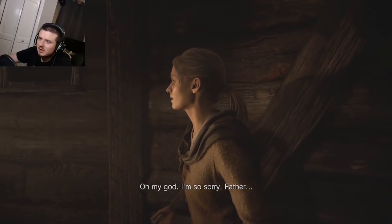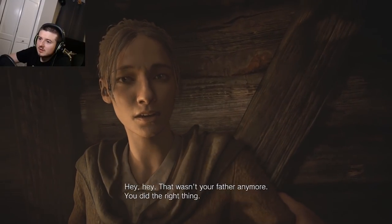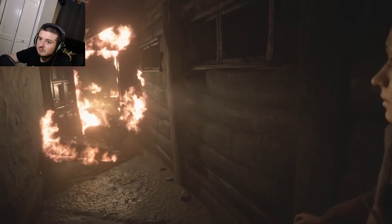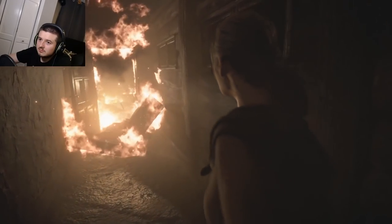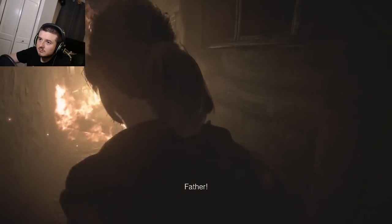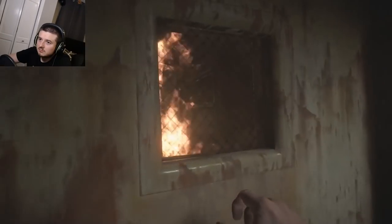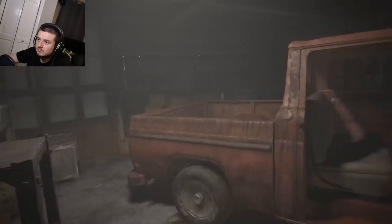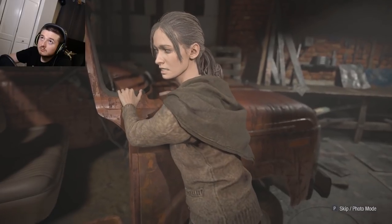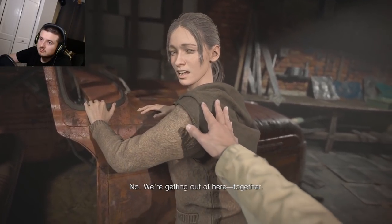Was that gonna happen regardless? I'm so sorry, Father. Hey, that wasn't your father anymore. You did the right thing. Elena, no. There's nothing you can do. Papa! This entire place is collapsing. No. You couldn't save him. He was already gone. Leave me alone. No, we're getting out of here together.